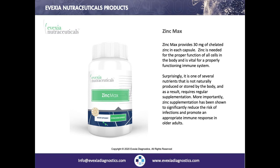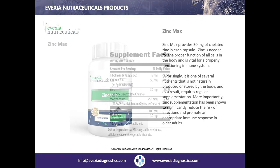Zinc Max is of interest because zinc is needed for the proper function of all cells in the body and is vital for a properly functioning immune system. Surprisingly, zinc is one of several nutrients that is not naturally produced or stored in the body, and as a result, requires regular supplementation. More importantly, zinc supplementation has been shown to significantly reduce the risk of infections and promote an appropriate immune response in older adults.